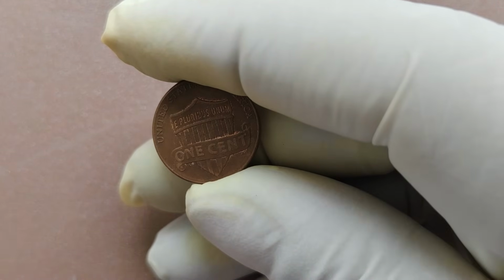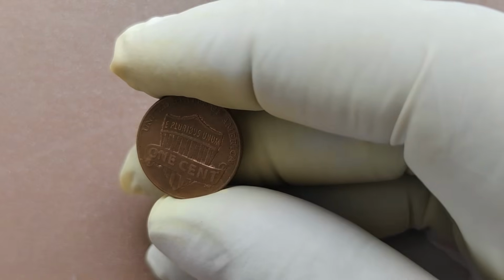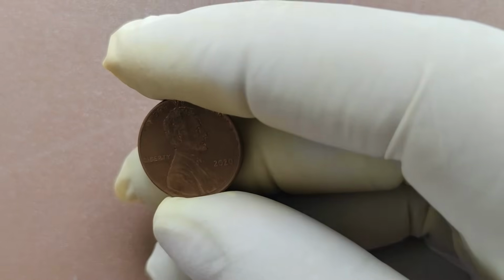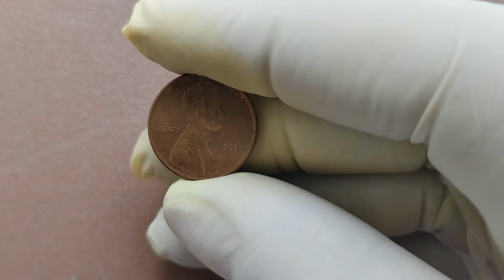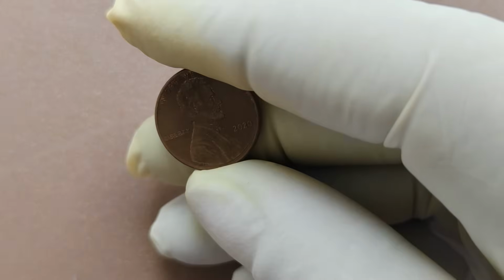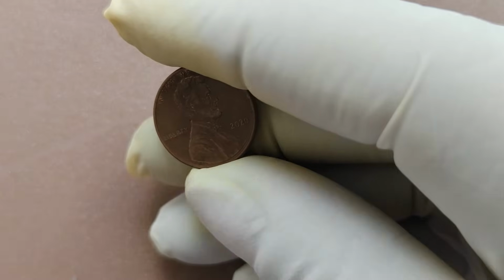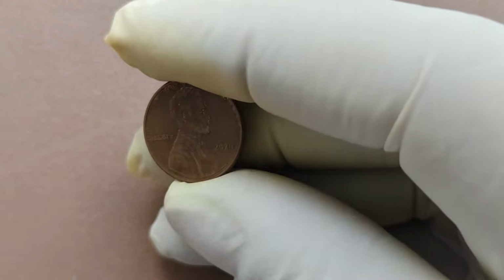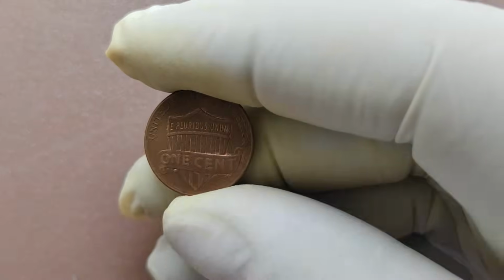While most 2020 pennies without a mint mark are perfectly ordinary and worth only face value, certain rare examples can command significant prices, especially if they are in pristine condition, display unique errors, or come from limited production runs. Why is that? The answer lies in the delicate balance between rarity, demand, and condition. Collectors prize coins that are not only scarce but also well preserved.